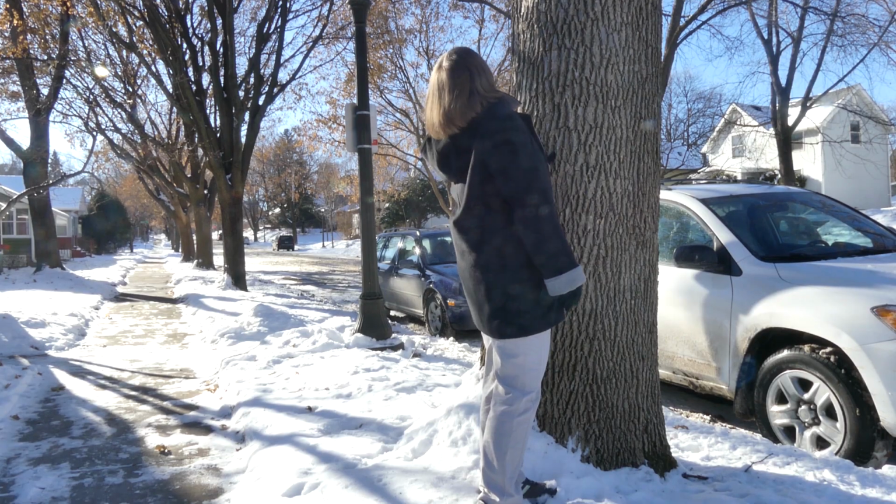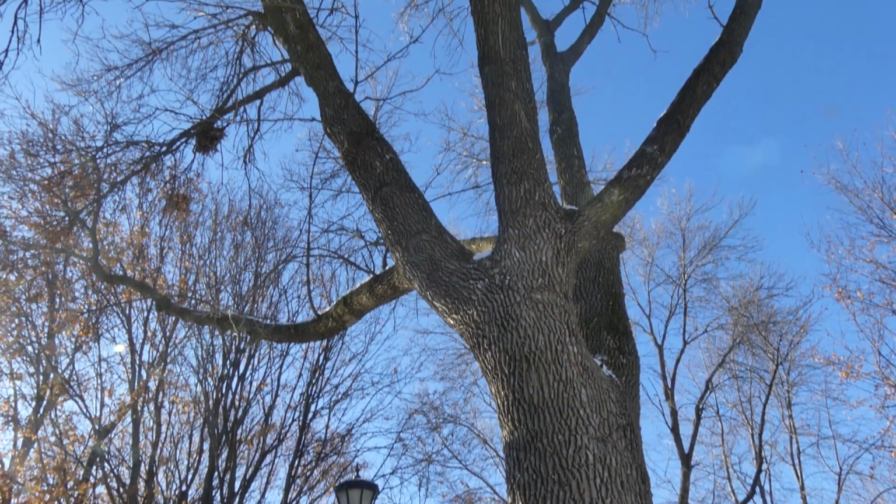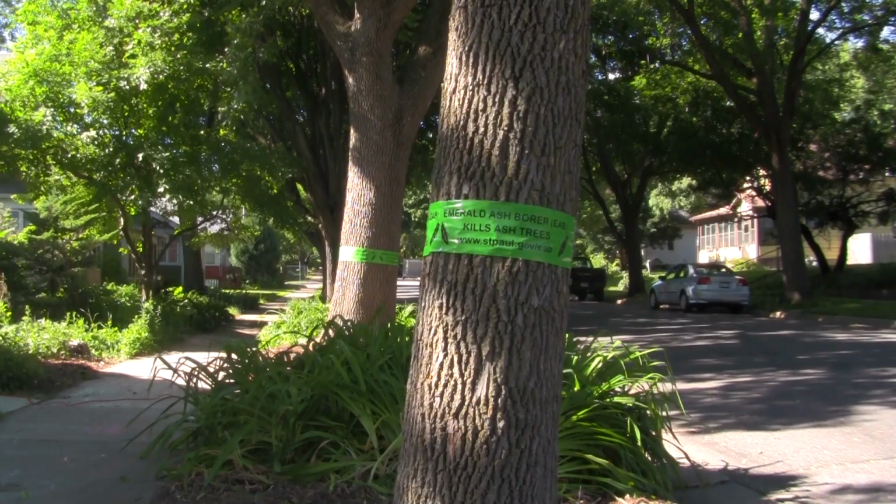I'm a homeowner in St. Paul. Green ash trees were planted in the 1970s after Dutch elm disease killed all the mature American elms on our boulevard. Now that our green ash trees are mature, there's a new threat that is devastating our ash trees, the insect emerald ash borer. But there is something you can do to save your ash trees.